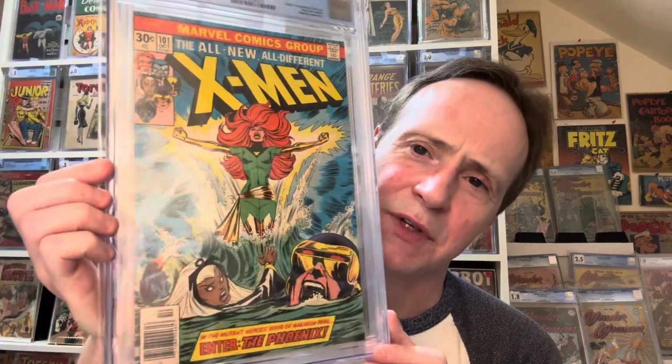Whenever I think of redheads, another redhead that I always think about is Jean Grey. And especially when she goes to Phoenix form, that's her ultimate redheadness. And this one where she's kind of coming out of the water, I just always love this cover. Who did this cover, actually? Dave Cockrum did the cover, and it's the origin and first appearance of the Phoenix. I just really like this one.